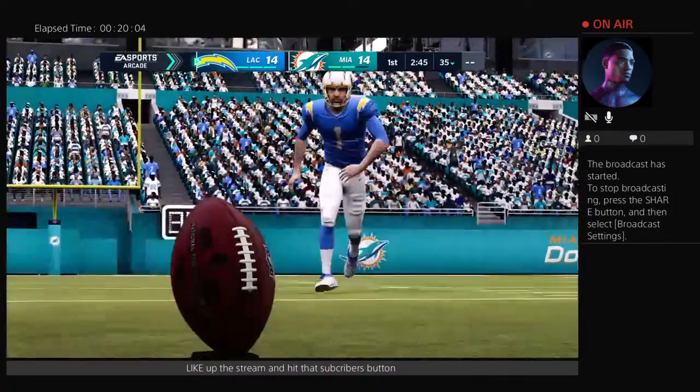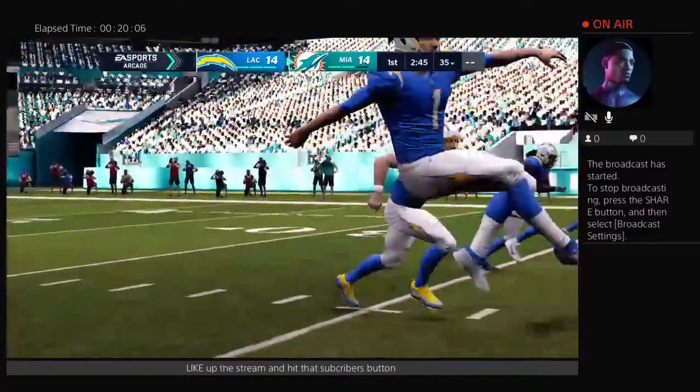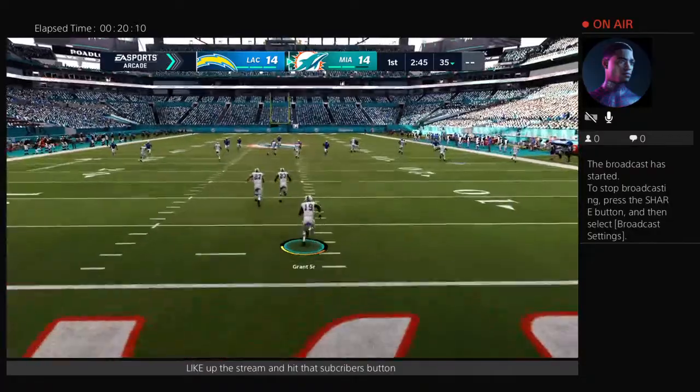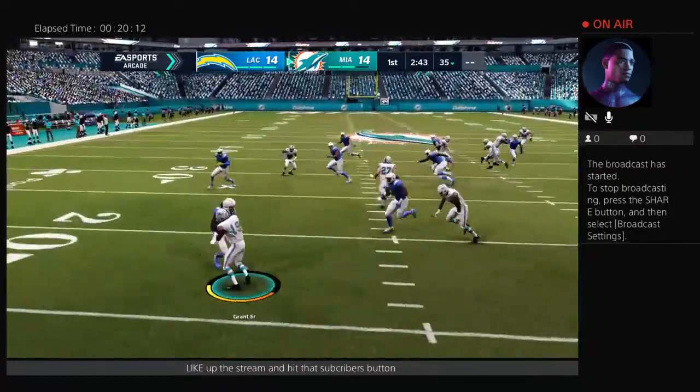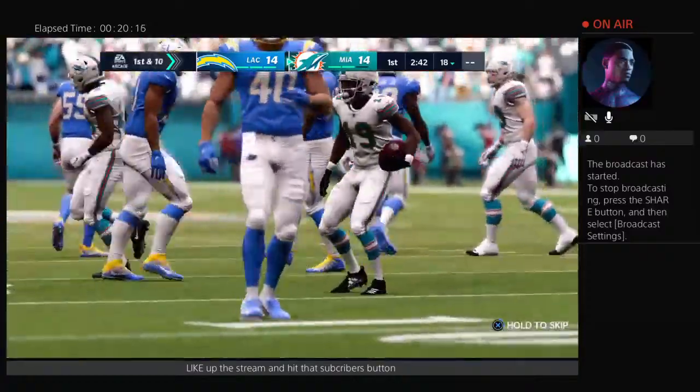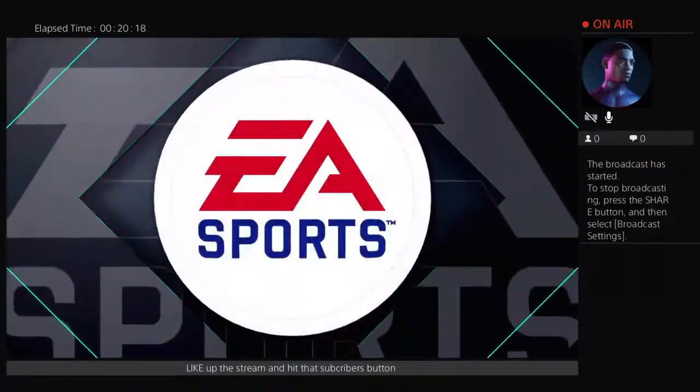Tied at 14 now as he sends this one away. Fielded a couple yards into the end zone. And he'll be brought down shy of the 20, so the decision to bring it out of the end zone, not a good one.